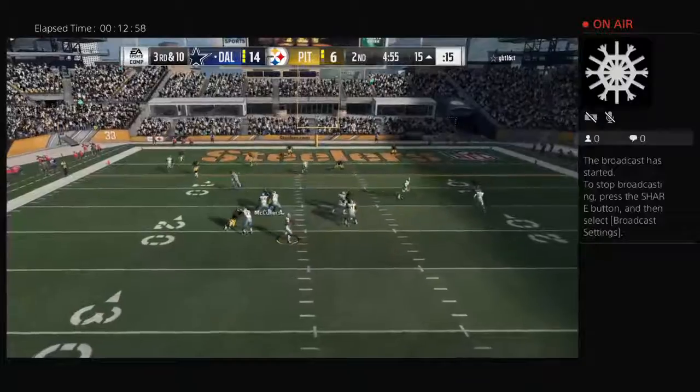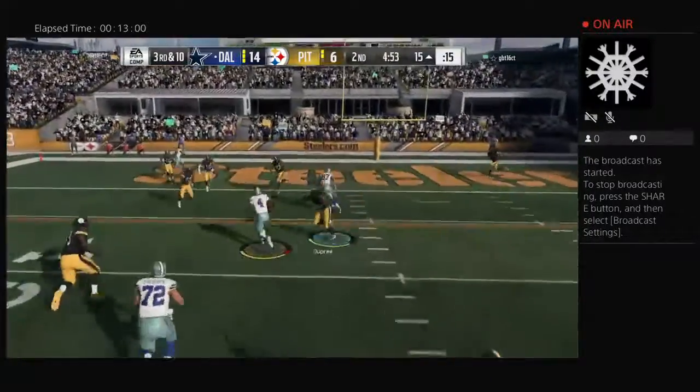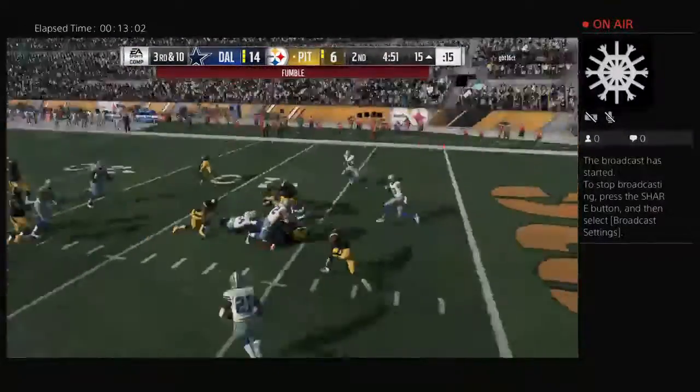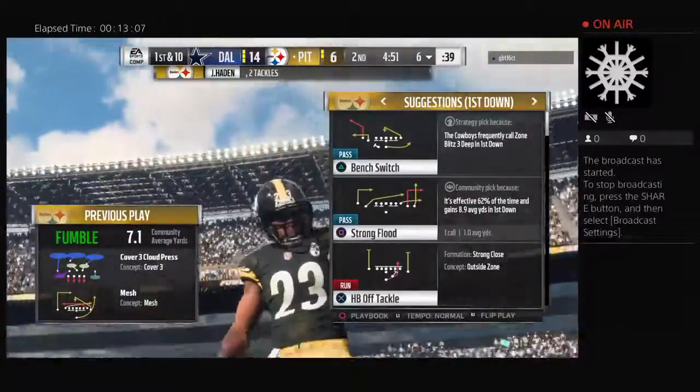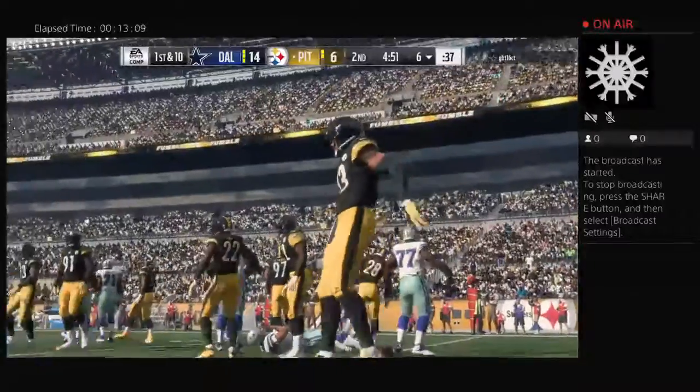On third down, it's Prescott. Oh, Prescott stripped, and it's picked up by the Steelers. And a big turnover there as his guys will get the football back.